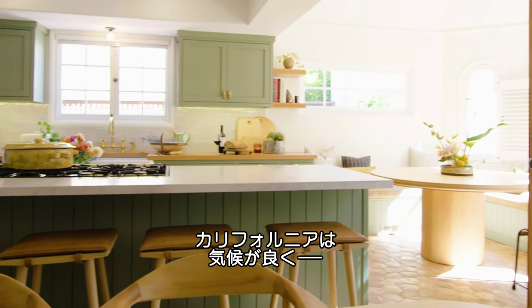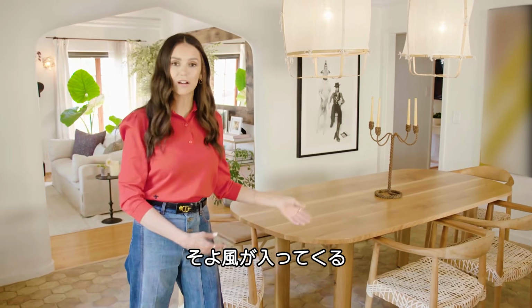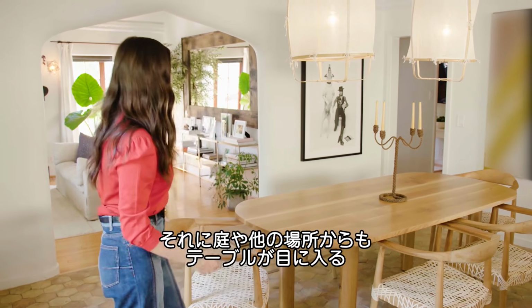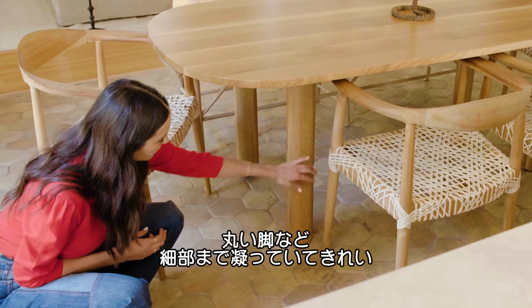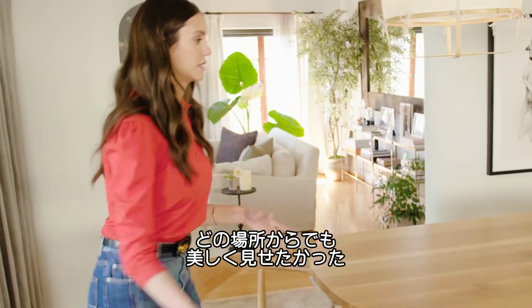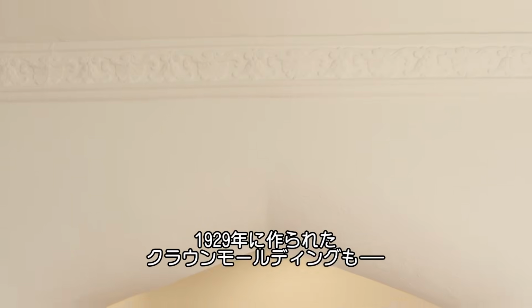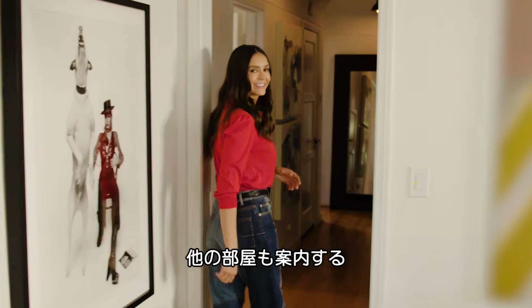That's really important to me. The weather's great here in California, so having the flow of air, seeing the table from outside in the courtyard area, and every other angle, even the rounded legs on the table, everything was very detailed and beautiful. I wanted it to be aesthetically pleasing from any angle, no matter where you are in the house. And then another thing about this room is the crown molding that is the original from 1929. So come on back so you can see the rest of the house.